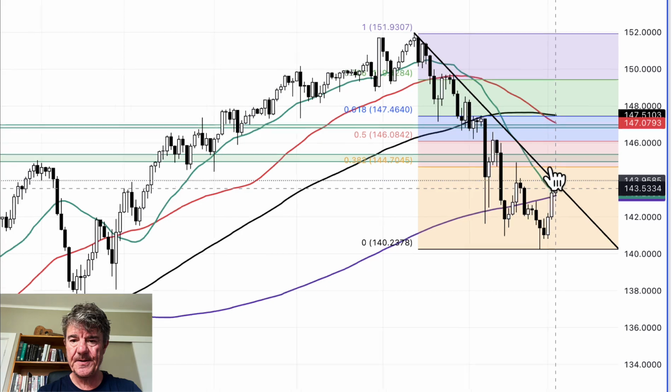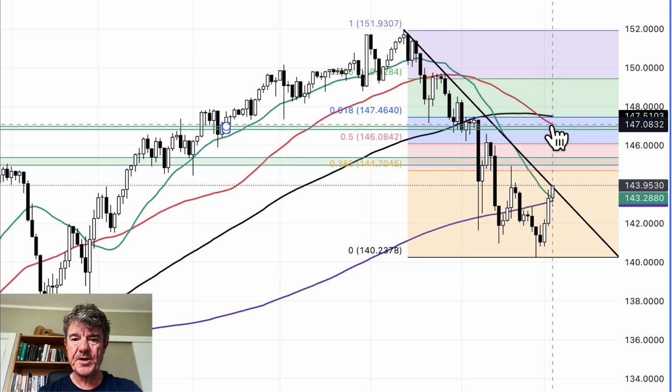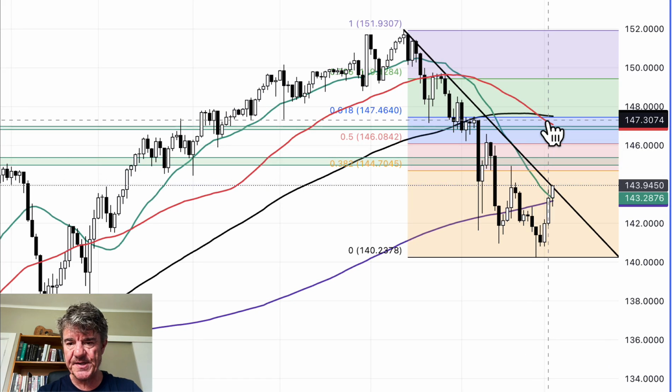We've started to sell, but I'm allowing for moves right up into the golden pocket, the 618 fib, and these two moving averages, the 50 and the 100. And that's at around about 147.30. I don't think it's going to get that high, but if it does, that will be the place to pile on the shorts for dollar yen.